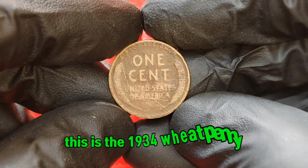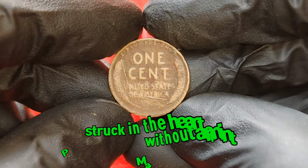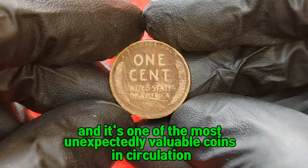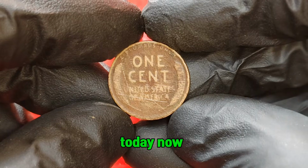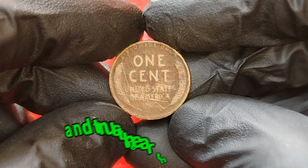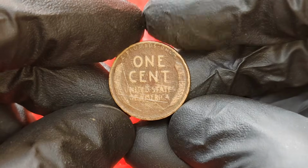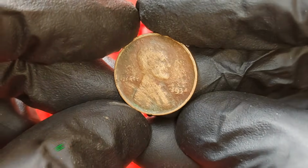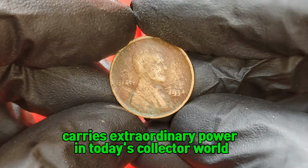This is the 1934 wheat penny struck in the heart of Philadelphia without a mint mark, and it's one of the most unexpectedly valuable coins in circulation today. Now, before we dive into its price, and trust me, you will want to hear that, let us journey back in time to understand why this seemingly ordinary coin carries extraordinary power in today's collector world.